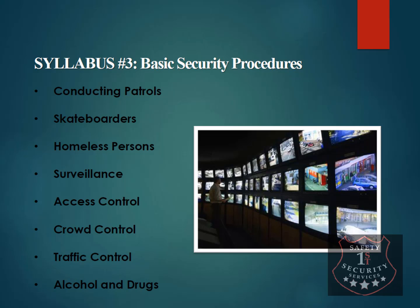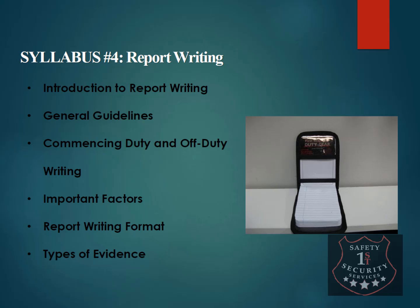Syllabus Number 3, Basic Security Procedures. Syllabus Number 4, Report Writing. Introduction to Report Writing. General Guidelines. Commencing Duty and Off Duty Writing. Important Factors. Report Writing Format. Types of Evidence.